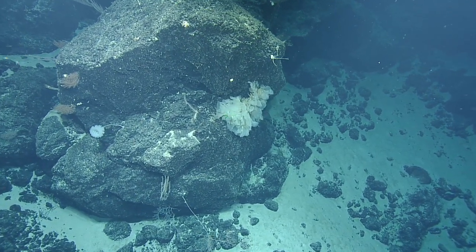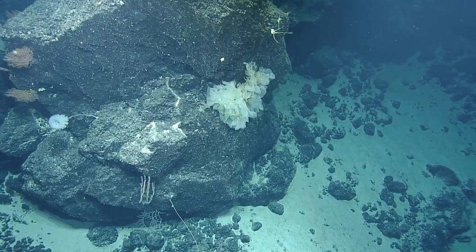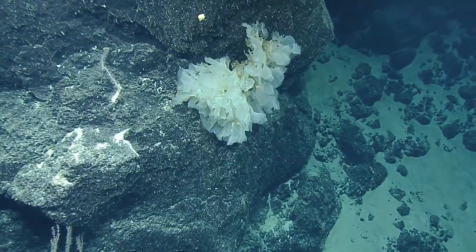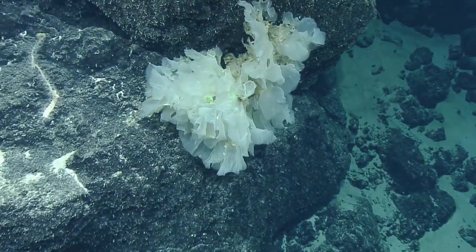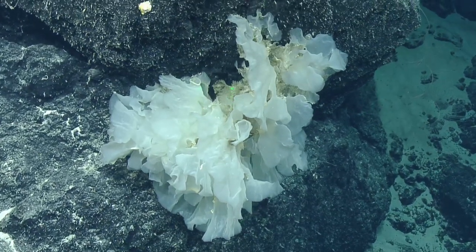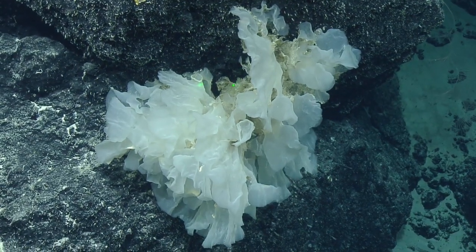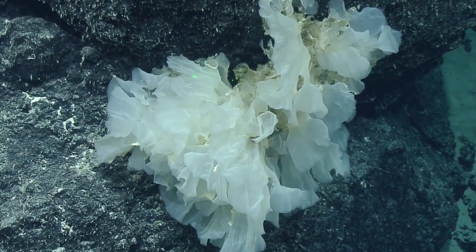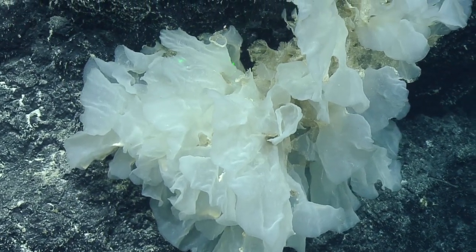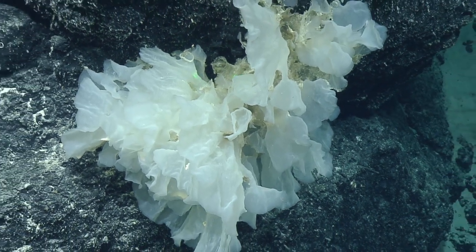Okay. You want to zoom on anything? Yeah, on those, that sponge where the lasers are. Yeah, go ahead. Oh, yeah. Nice and still cam. Mm-hmm. All right. Okay, yep. It's so pretty.